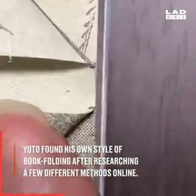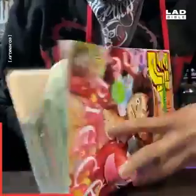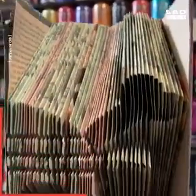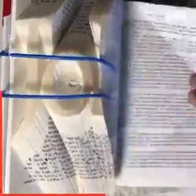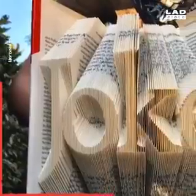Using only secondhand books, Yuto spends hours, and sometimes days, meticulously folding book pages to form either an image or a word that pops right out from the bindings. There's no question that this art form requires quite a lot of patience, but the payoff is always captivating.